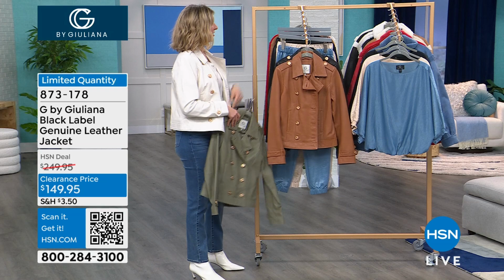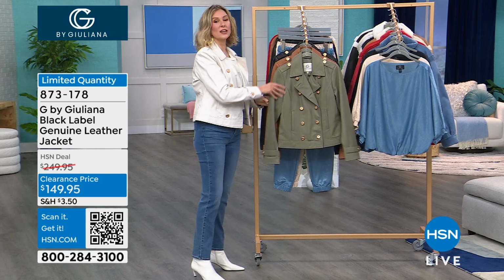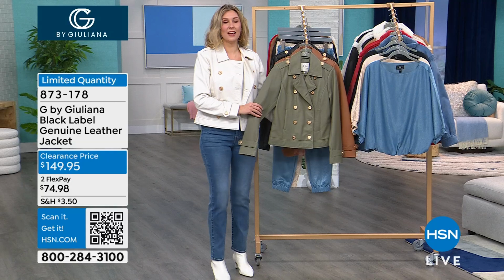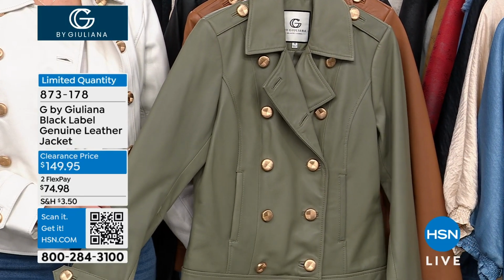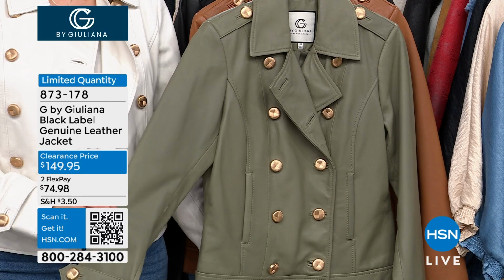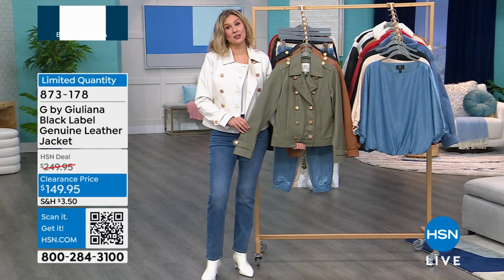Only 70 of you are going to be in the Lucky Olive Club from here on out. We have just about 70 left total. You saw the olive on Vonda. It's beautiful. If you have a brown jacket, a black jacket, and you're like, okay, I have brown and black, do you have something in this olive color?